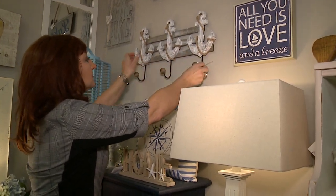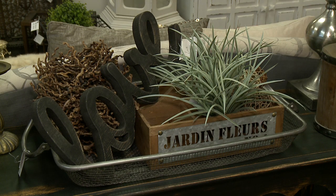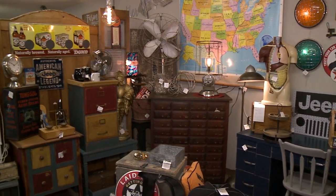I have always been creative. I just needed an avenue to keep my creative things going. So I decided to put all of my energy and all my love into the store.